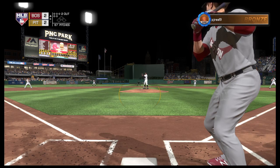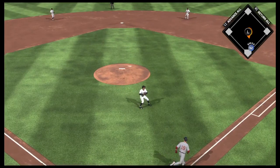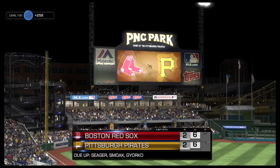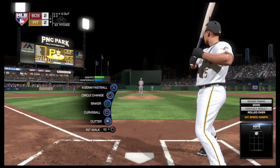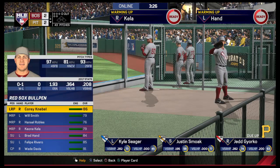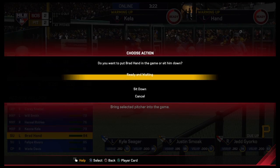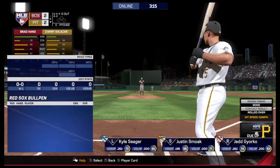Ready for another shot now, Ben Zobrist. It's been an 0 for 2 effort for him to this point. Hit weakly back to the mound. Throw on to Smoak at first, and the side is retired. Ready for another change. Leading off for the Pirates, third baseman, Kyle Seager. Brad Hand enters to do the pitching in the bottom of the 6th.